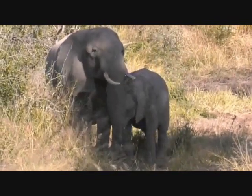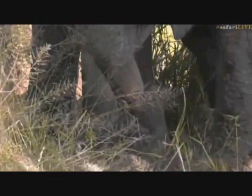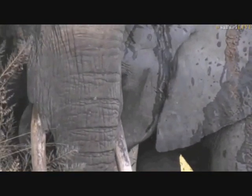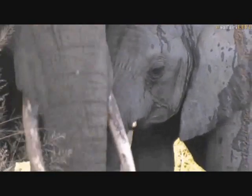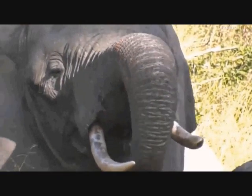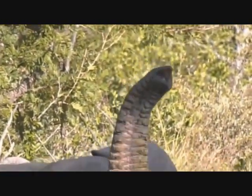There you go, see, spraying it out, and then quickly have a drink. And then the little one sticks its head down, because it knows once that older, muddier water is sprayed out, that fresh upwelling will come, and you can quickly have a sip of the crystal clear water. It's almost crystal clear. I love that. See how patient she is. She sprays it out, the little one has a drink, and then she goes in afterwards to have a drink. So she lets her calf drink first.